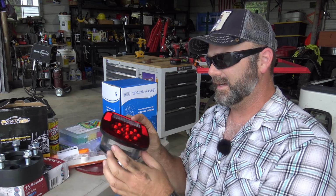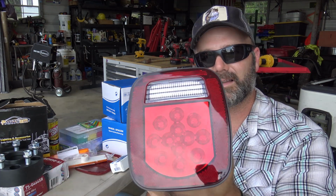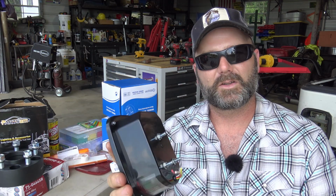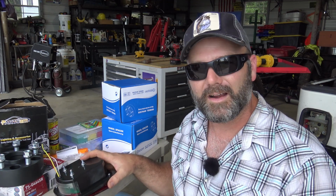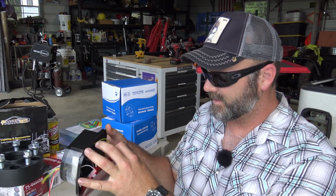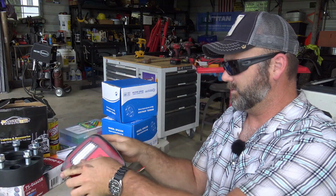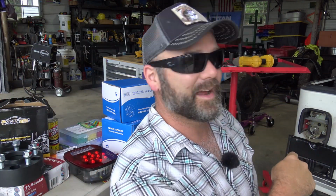We've got some nice LED taillights. Now these LED taillights are a little bit different. The mounting system's a little bit different than the mounting system that was on the Jeep originally. So we'll have to work through that too. We also have to figure out what wire works what. And this is an entirely different system in here from the old school system that's right behind me here, and I'll show you that as we replace these lights.